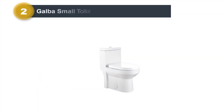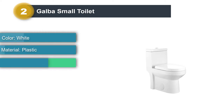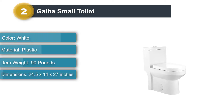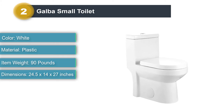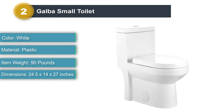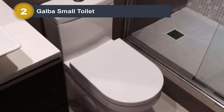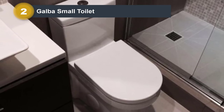Number 2. Galba Small Toilet. Galba's compact toilet looks very similar to the offering from Horow. It has the same clean lines and simple design that work equally well in modern or traditional bathrooms. As with the Horow, it comes in a single color, white. And the trapway is concealed for style and hygiene.